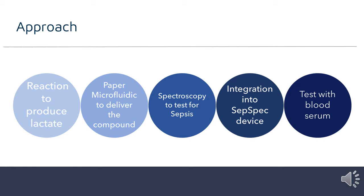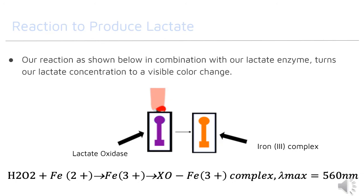This is our reaction, which uses the enzyme lactate oxidase to react with the high levels of lactate in a septic patient's blood and produces an iron 3 complex that is orange and absorbs light at a wavelength of 560 nanometers. This reaction is mainly limited by the enzyme in speed, which is able to process about 1 millimolar of lactate per minute.